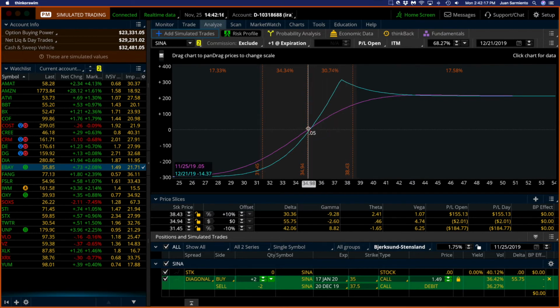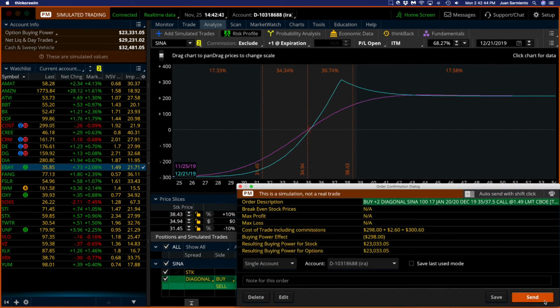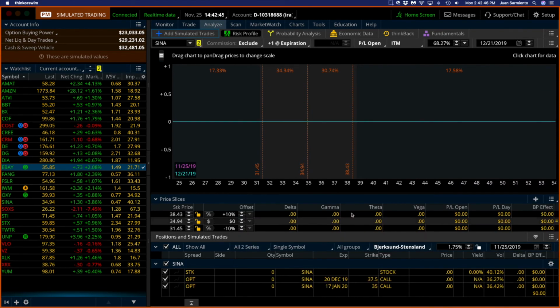Usually with these diagonals, the graph jumps way ahead, and then you end up somewhere here. You can hold this until the expiration of the long calls and roll over the short puts, and that's what I intend to do if the stock cooperates. I'm doing 2 lots, so that adds up to 297. Let's send that off, confirm and send, and bingo, that's all there is.